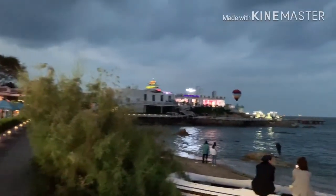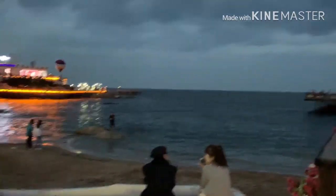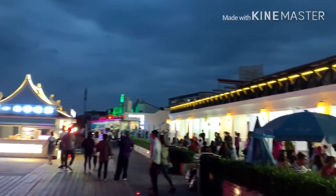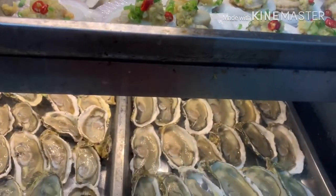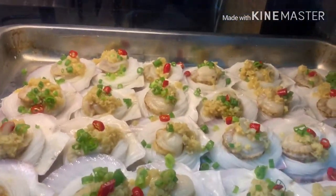As the night falls, I've noticed that the place becomes more crowded and the place becomes even brighter because of the colorful lights, and more people come to eat out and try some seafood, which is famous in Qinhuangdao. So come on, let's try their local delicacies.